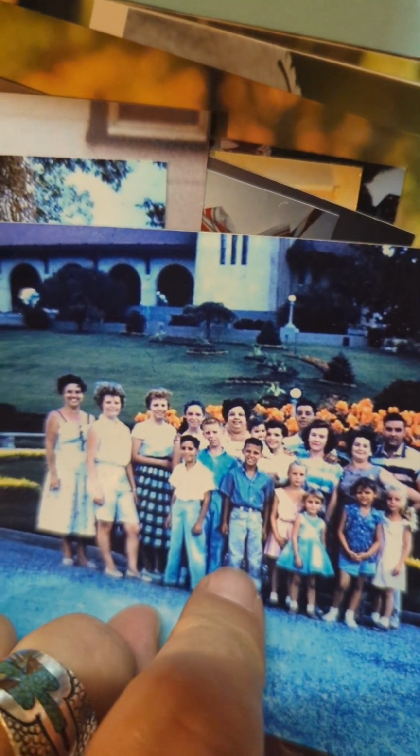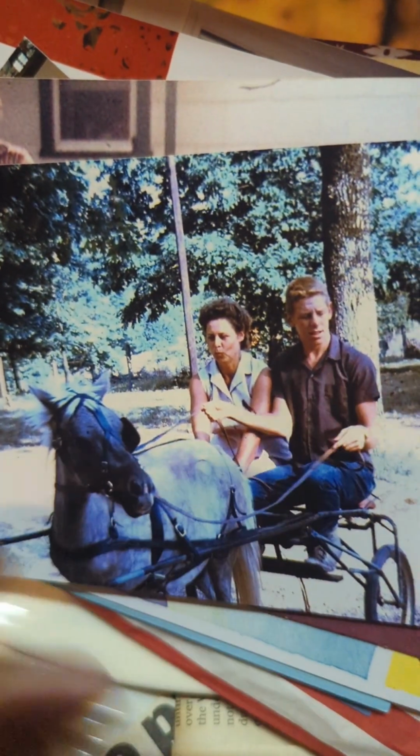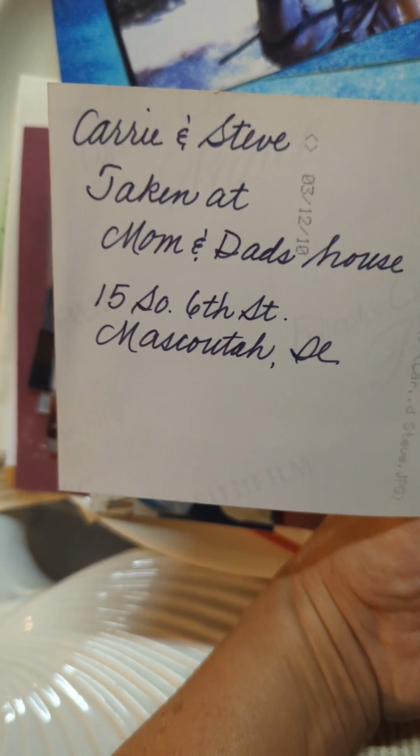This was my grandma's sister. Her name was Tootie. She was married to a really wonderful man. Oh, that's my grandma and her son, my Uncle Rich. Neither one of them are here any longer. That's my Aunt Carrie, and I don't know if that is her son Steve or Mike. Yeah, Steve.